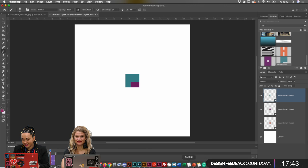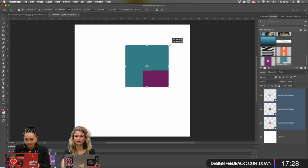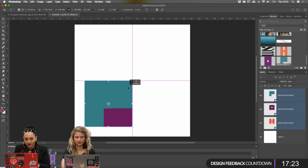So I'm going to go ahead and click on the first layer and then hold Shift and click on our bottom layer to make sure that all the layers are selected. Command T to transform, and I'm gonna click and drag. And I think this is a nice size. I'm gonna start from this corner over here.